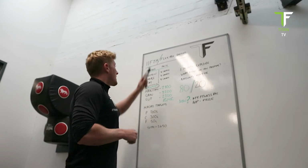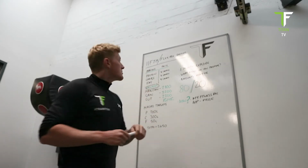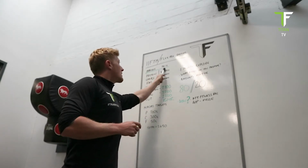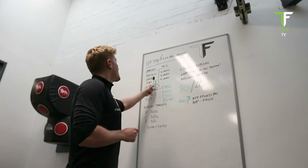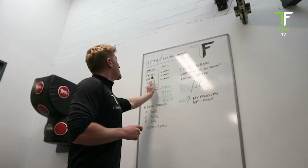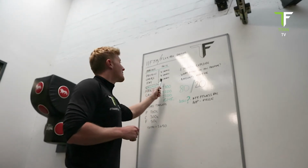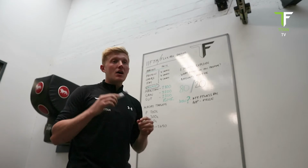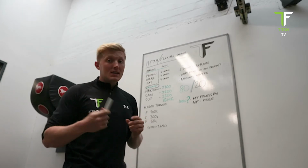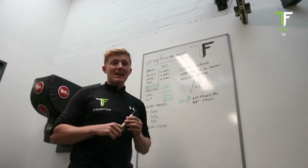So, okay, macros: protein, carbs and fats, right? Per 1 gram of protein there are 4 calories, and per 1 gram of carbohydrate there are 4 calories also, and per gram of fat there are 9 calories. That's why a high fat diet a lot of the time can mean a high calorie diet.